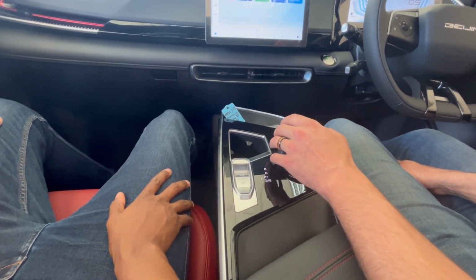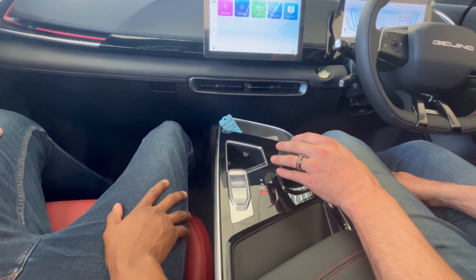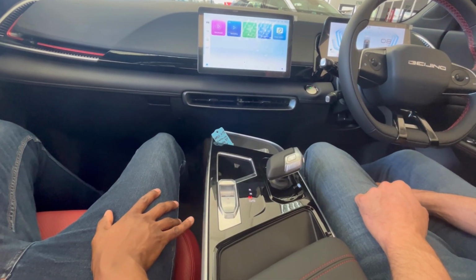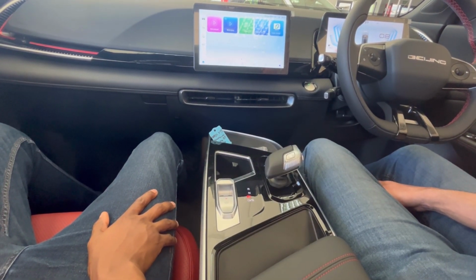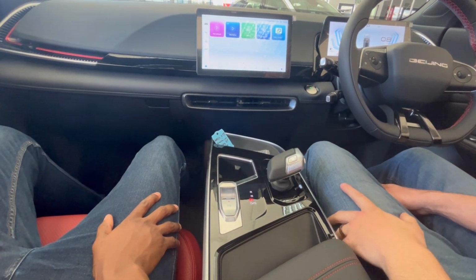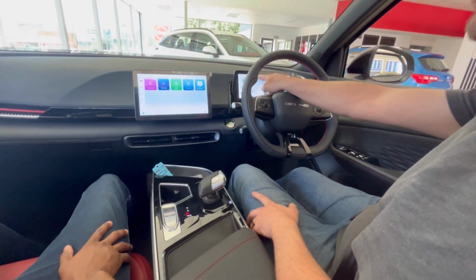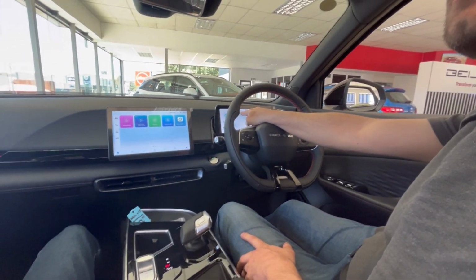Up, down, up, down. Yes. So if you press the park button, it will automatically pull up the handbrake. So basically, if you're on a level road, yes. And the nice thing as well is, if you hold the brake in, you'll see a green light come on. Yeah. Then it's auto hold.